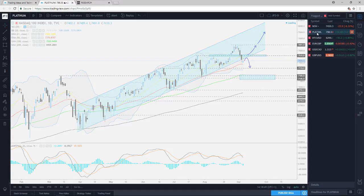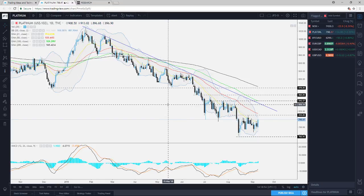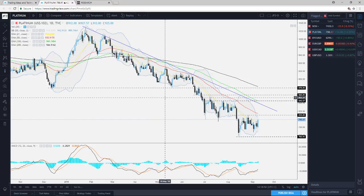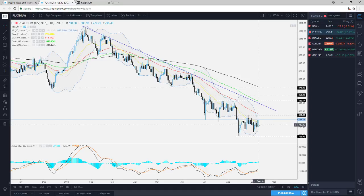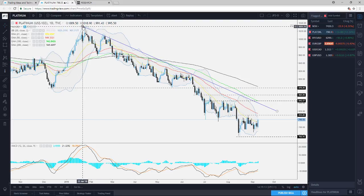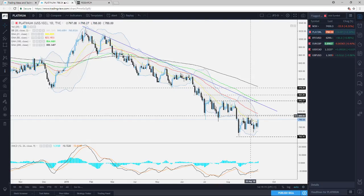Let's jump into platinum. This is one of the commodities, or should I say precious metals, that I wanted to touch on. And as you can see here, it's trying to push higher, and to be honest, it's doing quite a good job today. The bulls are doing quite a good job in trying to push this precious metal higher. But you can see overall, platinum is still trading below this downside resistance line taken from the 25th of January this year.